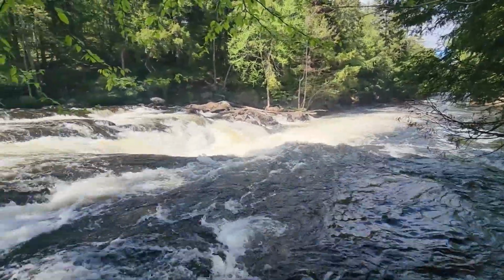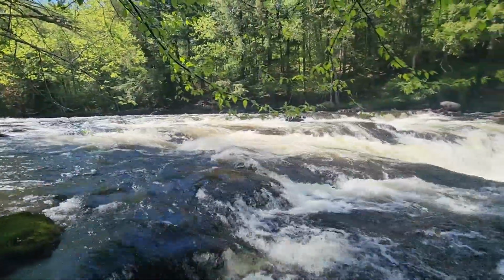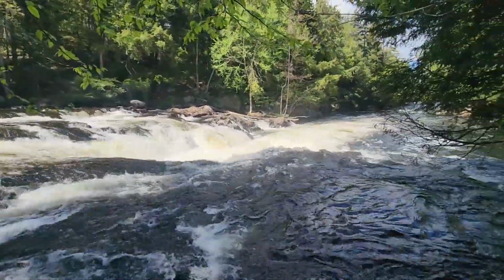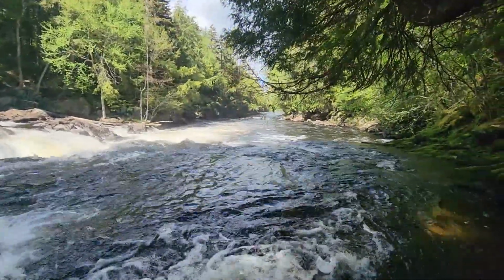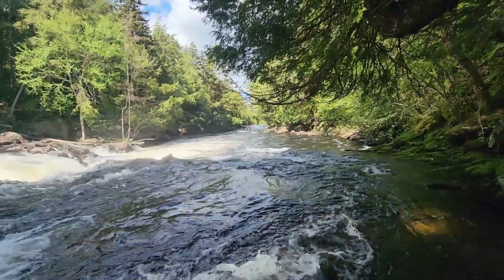This is the Raquette River Upper Falls. Our campsite is almost 2 miles down that way.